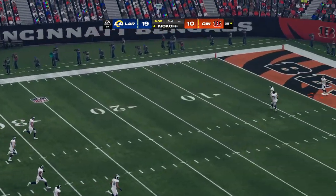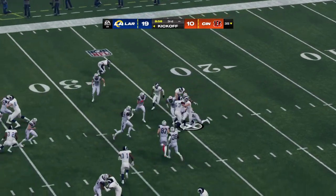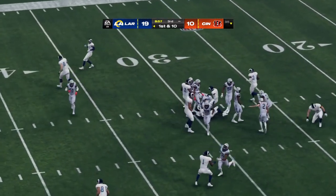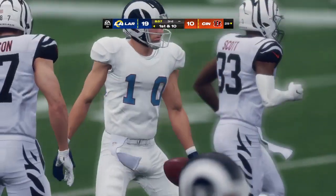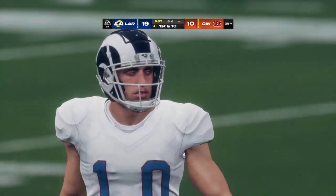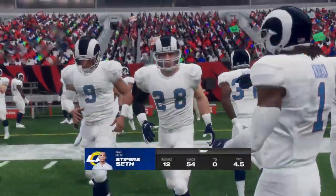Continue as we are underway in the second half. From a couple yards deep, he'll bring it out of the end zone. And it's a pretty good return here as he'll get this up to the 29. Out come the Rams. They'll have it first here to begin the third quarter.